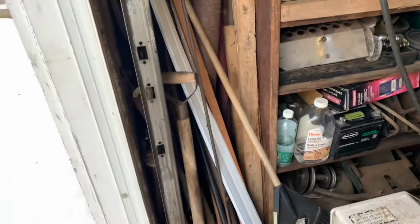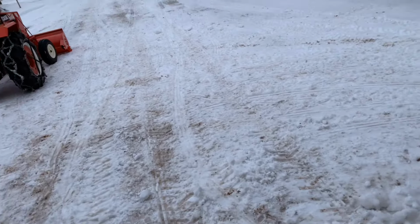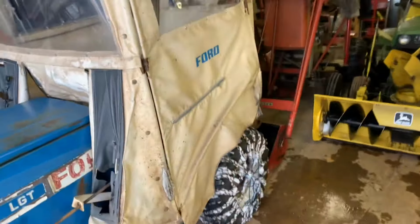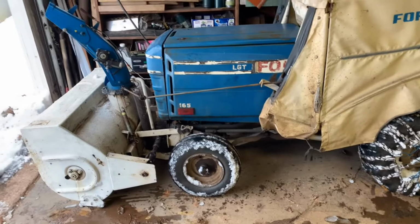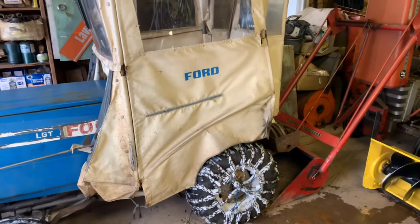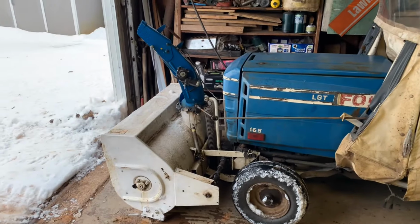Anyway, she's kind of used for the heavy stuff, which we haven't had. It's the oldest that we have, so kind of try and keep it from breaking or whatever. It's got a cab though, and a heated seat, and it's moved an awful lot of snow. All right, so that's a little bonus.